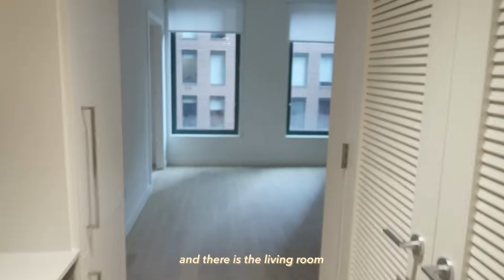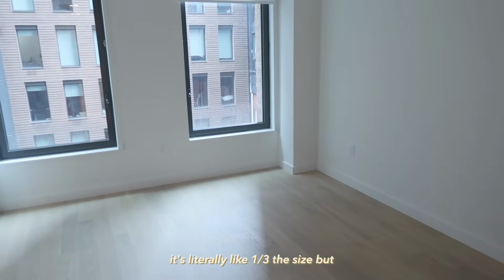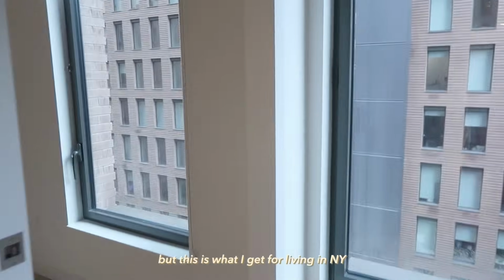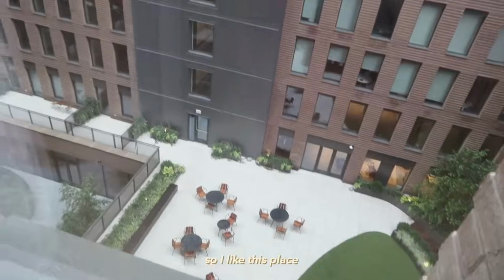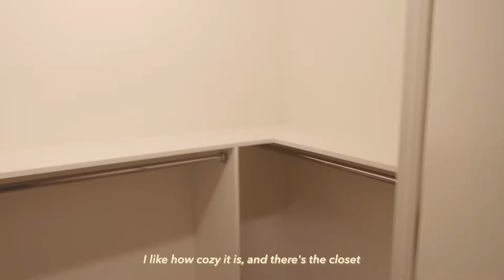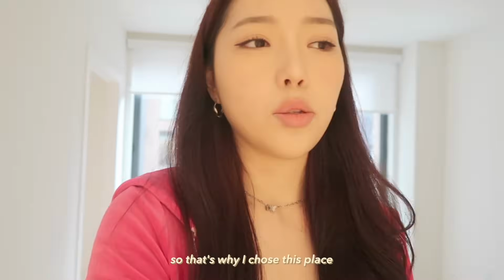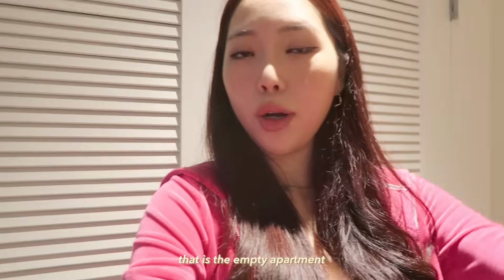And there is the living room. Compared to my old apartment, it's literally 1/3 the size, but this is what I get for living in New York. It's really nice. They have nice amenities here, so I like this place. And this is the bedroom. I like how cozy it is, and there's the closet. There's a washer and dryer in unit, so that's why I chose this place. That is the empty apartment.